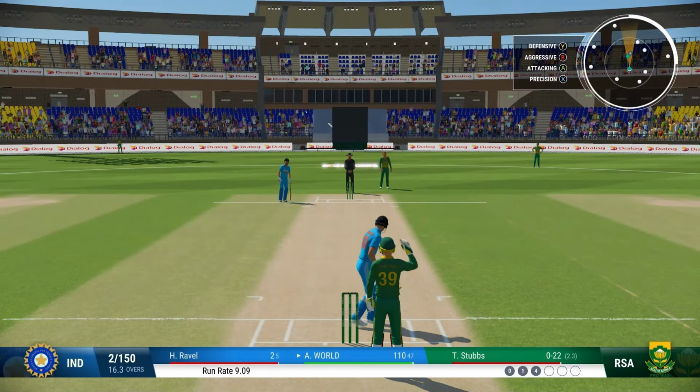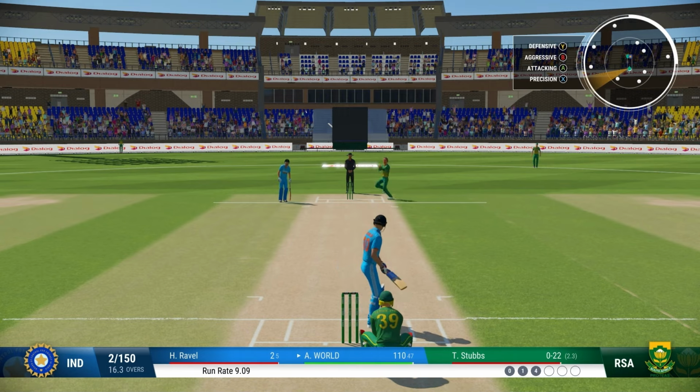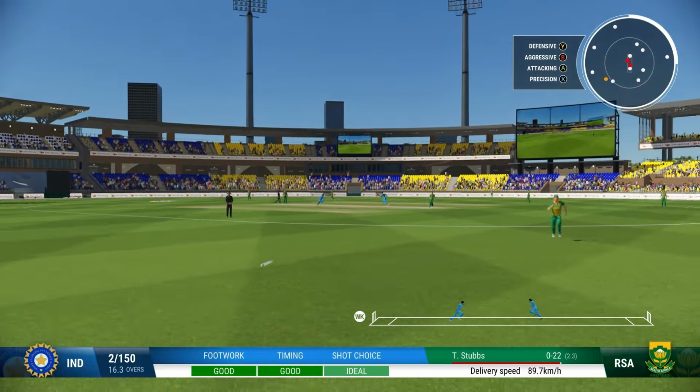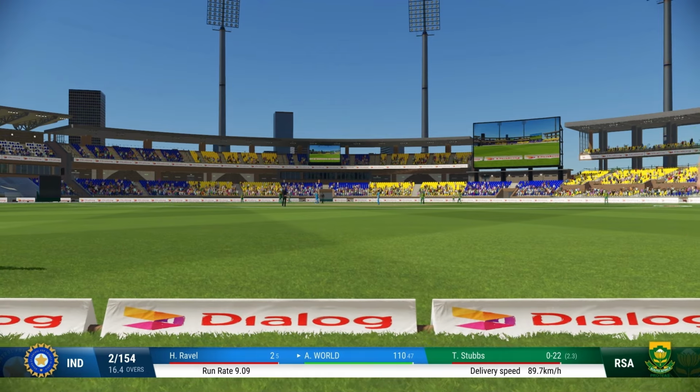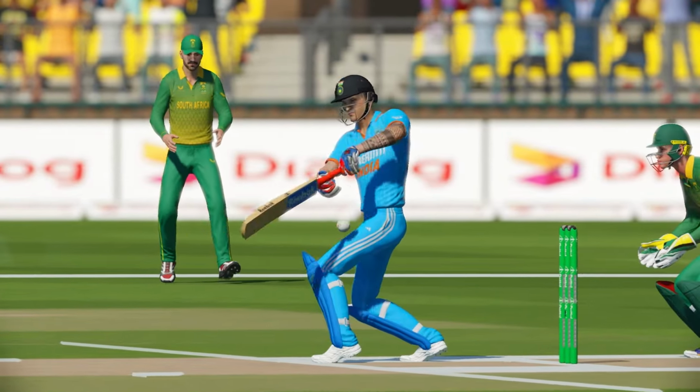A little short on that occasion. Needs to adjust the length slightly to be just a little fuller. Too short on this pitch. Yes. And as we've seen already, it makes it very easy to score. All the signs that they're reading the ball well. Guided it away off the back foot to the boundary rope.